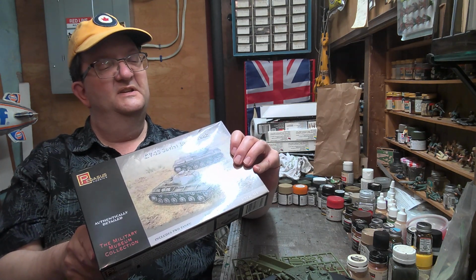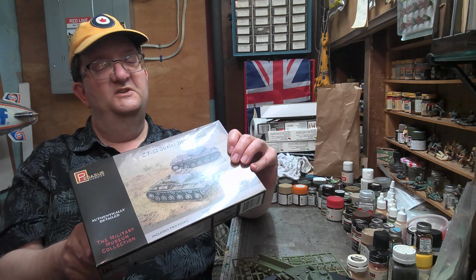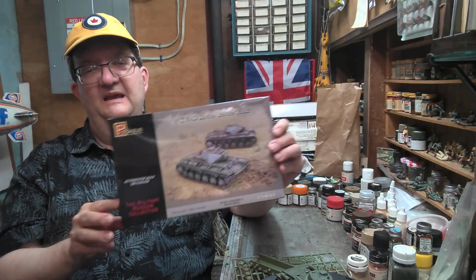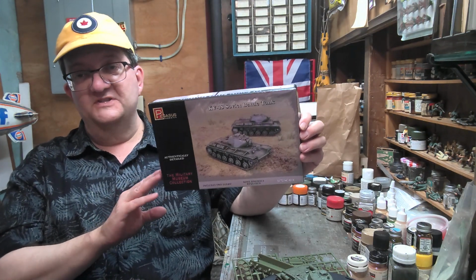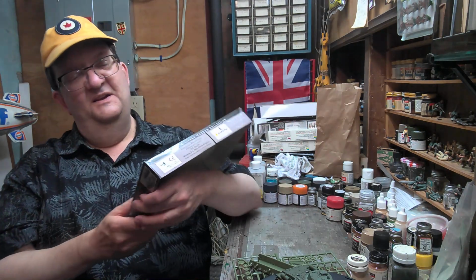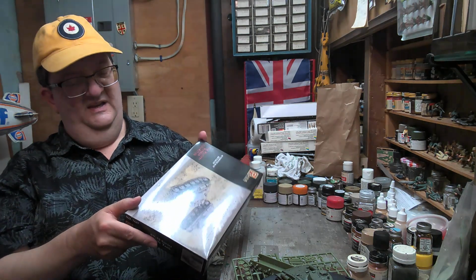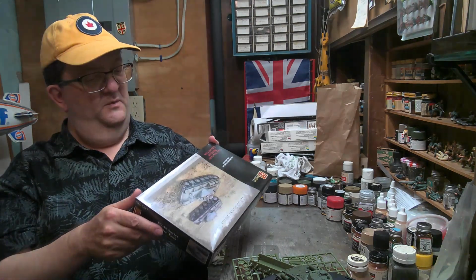So it lists it as ages 8 and up. I think the age 8 is very optimistic. Maybe if you got a kid that really knows what he's doing, I think it's possible to build this. And we'll get into that in a moment.